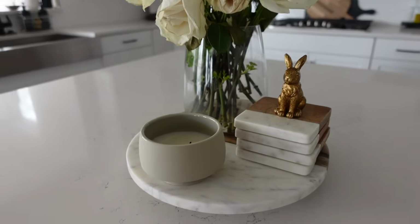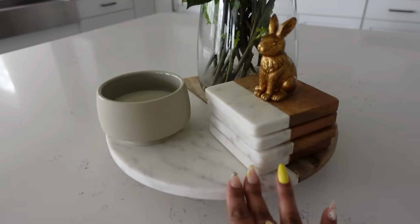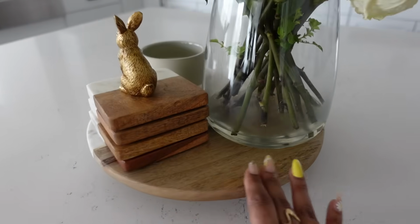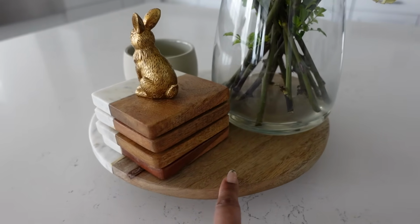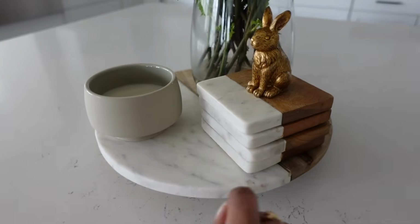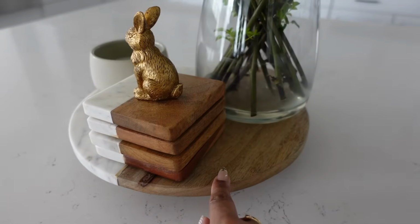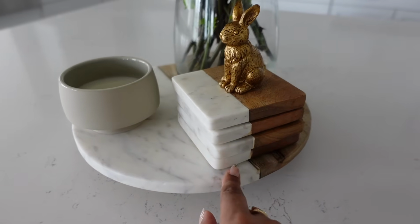Now over here on the island, I am absolutely in love with this Lazy Susan, this pedestal. I initially had one that looked like a cut piece of wood, and it was a warmer color, somewhat like this. But even though this is still warm, I wanted something that was a little cooler and a little bit more neutral and had a little bit more style to it. And I was so lucky to find this half marble, half toned down wood Lazy Susan. It is absolutely beautiful.